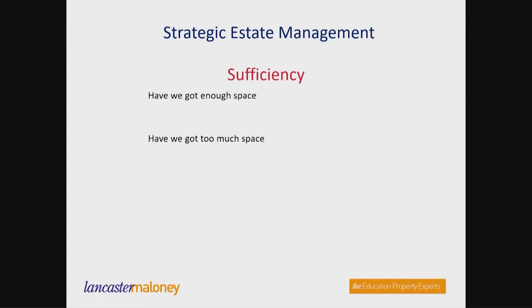So if the assessment shows that you haven't got enough space, then what can you do about that? Well, potentially there are two options. One is to extend, but another option might be to reconfigure. Now, time and time again, we get phone calls from schools saying we need an extension for this or an extension for that. And we say, fine, great, we'll be more than happy to have a look at that.